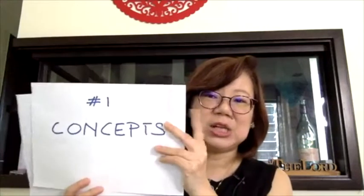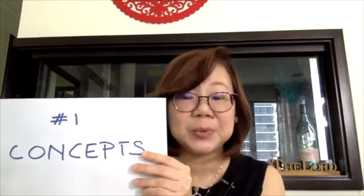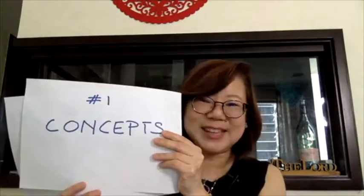Point number 1, concepts. Are concepts presented in a pedagogically sound way? Are they reinforced? Do they engage the student to think, remember, and retain? Point number 2, look at the illustrations. Are the illustrations for decorative purpose, or are they meaningful to what you are teaching?